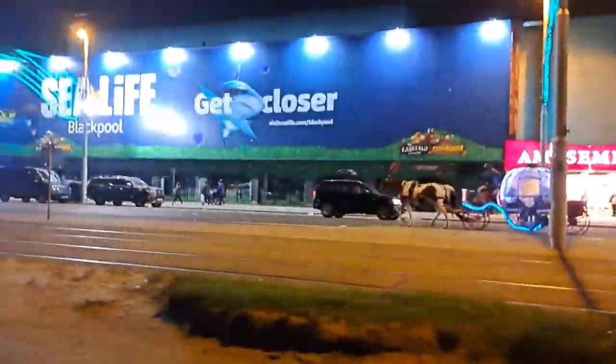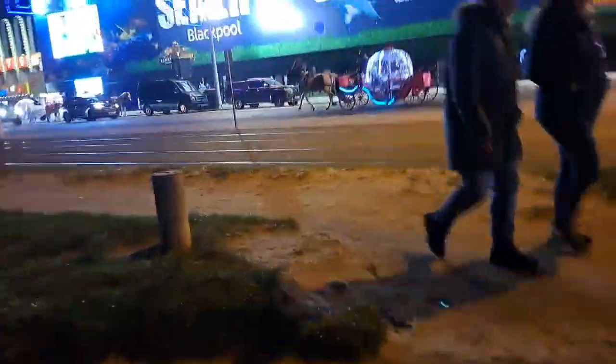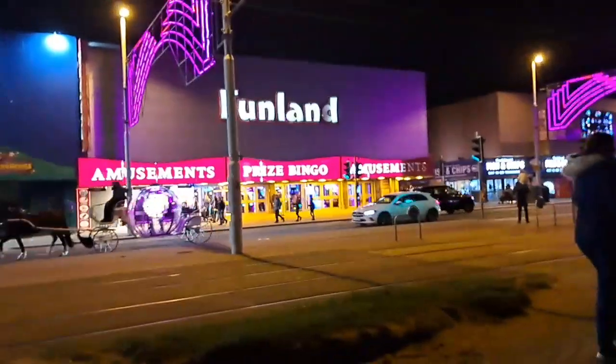Here are the horses coming by. You like horses. You love your horses on Yellowstone. Here they are, the horses.